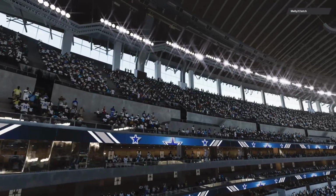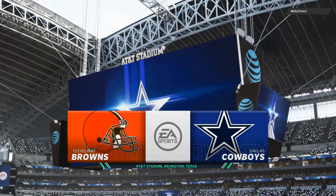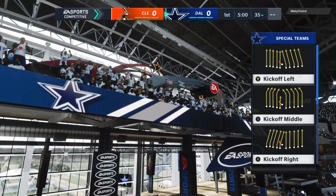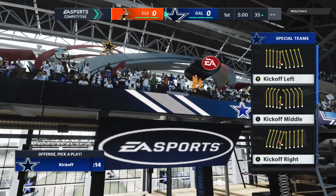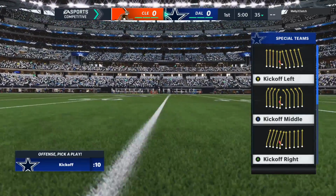Sports coverage of the NFL brings us to the heart of Texas and the very wonderful AT&T Stadium in Arlington. A moment ago, here was the scene with the Cowboys emerging from their tunnel. It was loud. It's still loud. We're ready for football as the Cowboys get set to match up with the Cleveland Browns.